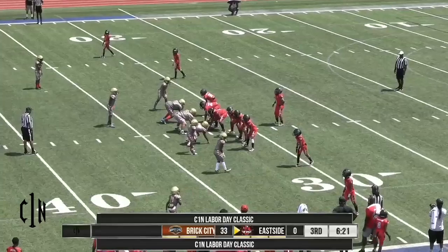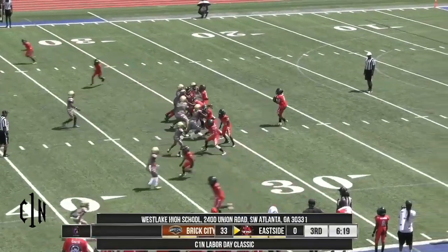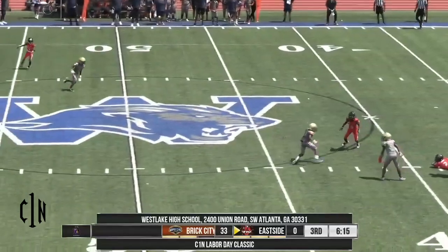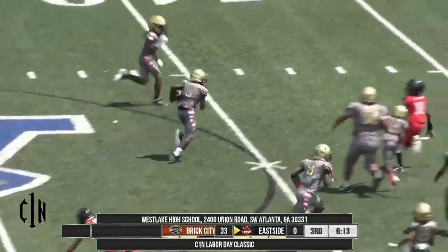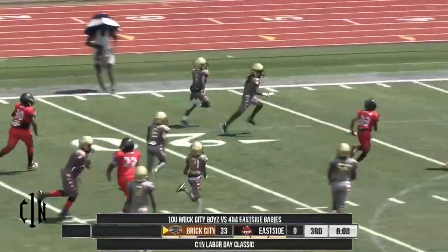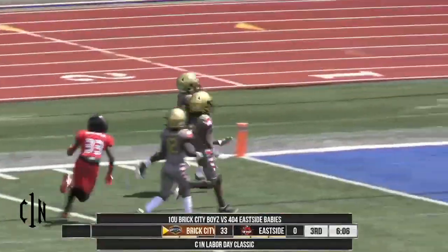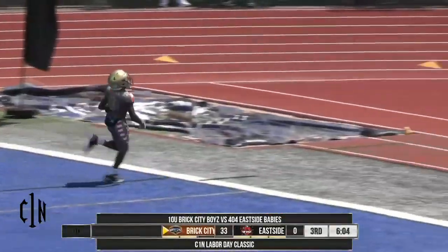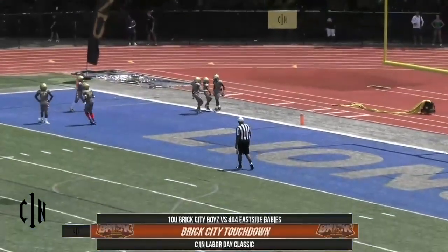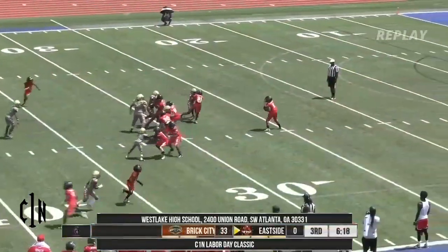So they're going to be 4 wide. Quarterback has some time. Finally gets rid of it, and it's picked off again. And it's the same suspect that had it in the first half. And he shakes a tackler, and he has one to beat, and he's going to jog on into the end zone. Number 3 with his 2nd pick 6 of the day. Brick City touchdown.